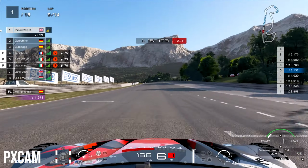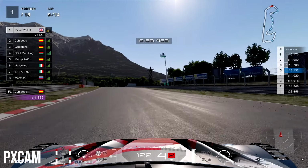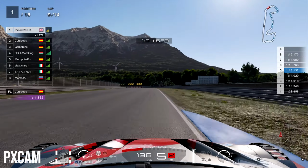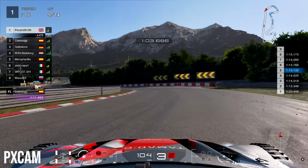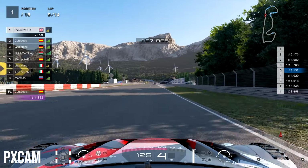And to my surprise, they were actually on the soft compound tires. So I was not expecting that. I was expecting both of them to be on the mediums. But hey, it's hard to tell with these races, because everyone is just running on different paces.